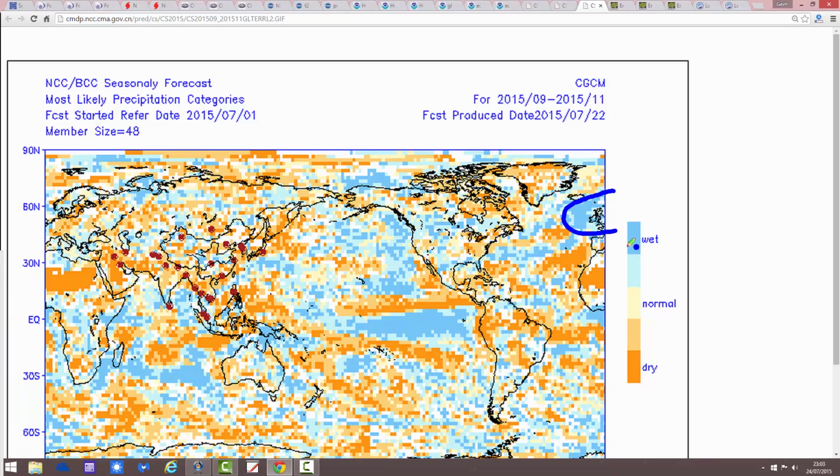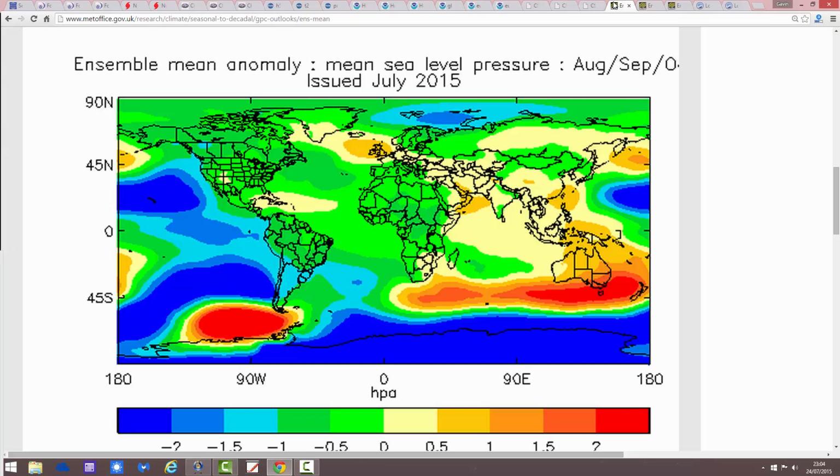So warm and wet, again, the signal from the Beijing Climate Centre, and reading between the lines, several of these models are going into that sort of direction. Not a consistent pattern. We haven't got total cross-model agreement with this yet, but I think gradually that is the way this particular update is trending. What about the UK Met?